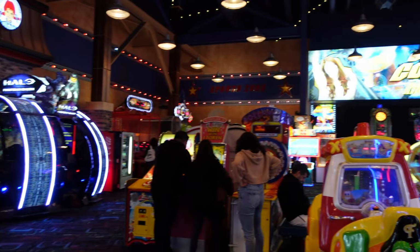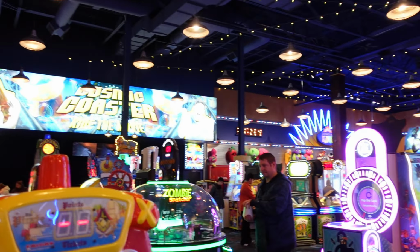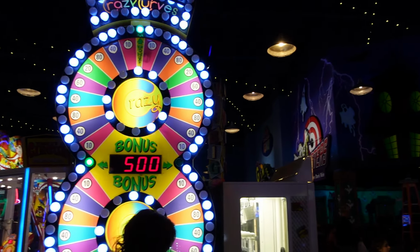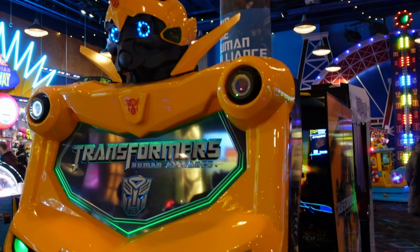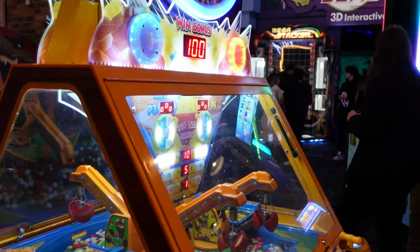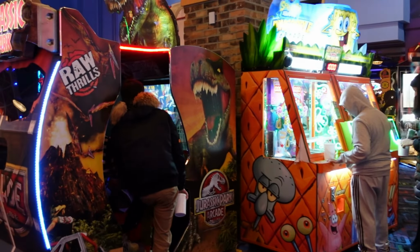That's not going to get you very far because most of these games took 3 or more tokens in order to play. So if you do have the 5 free tokens, as adults, we ended up handing our free tokens over to the children. The child's pass and the adult's pass both only have the 5 tokens. So if you want to upgrade, that is up to you. They have a spot there where you can do that and pay for more.